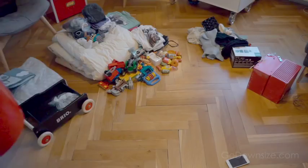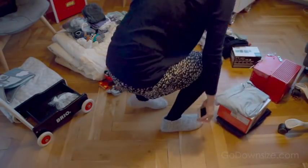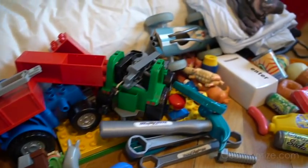I always kind of create this system where I have different piles. So I have one for trash, one for things that are maybe, and one for things that are going in the donation pile, and then a little pile of stuff that I'm going to try to sell. By now I've gone through all of Max's toys and I've gotten rid of quite a lot.